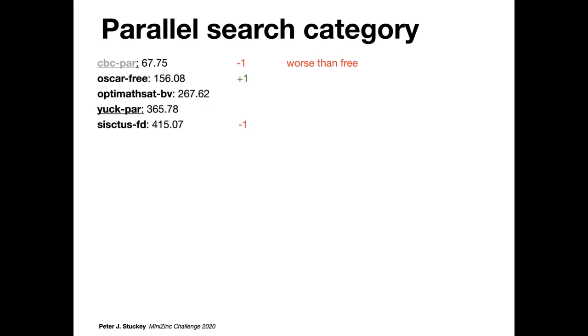Then the parallel search category. So the good thing this year is CPC parallel version was the only parallel version which was slower than the free version. So normally half of our parallel solvers run slower than their own non-parallel versions. So we are getting better at parallelism, which is good. So if we go through, most things stay almost the same way. Oscar, of course, bumped because CPC went down. Then we get, interestingly, that the Sixtus and OptiMathSats, even though neither of them is parallel.